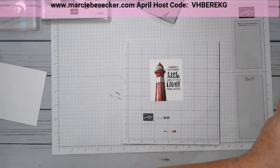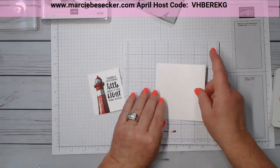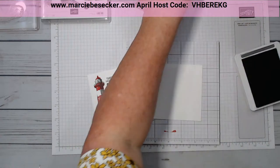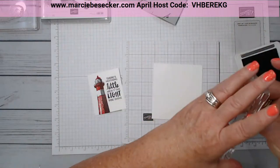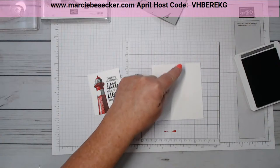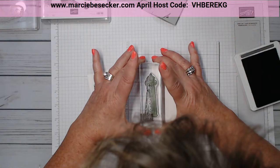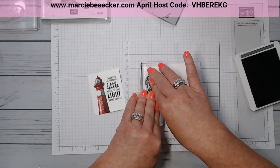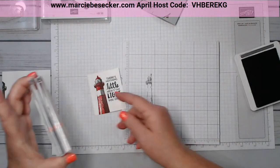And while I'm right here, I'm going to put this aside really quick, pull in this one while I'm here, and let's just do at least our lighthouse. You can see I just put the little shadow of the lighthouse right here on the edge. So I'm just going to do that while I have this one right here. Remember that the longer way goes here, this is the shorter width. So when you look at it, just make sure that that's what you are stamping on that way. Okay. All right, so that's good. We'll set that back aside.